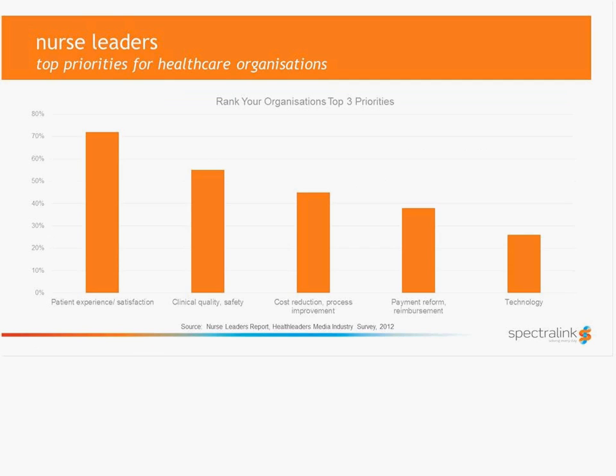A reasonably recent survey of nurse leaders highlighted the top 3 priorities. No surprises here that the patient experience and patient satisfaction is important. The quality of clinical care and the safety of both patients and nursing and clinical staff is very important. And indeed there is the ongoing seeking to improve processes and productivity. We know that nursing staff genuinely care about patient care, and that's their calling and vocation in life. And I think anything that detracts from that, in terms of poor communications, lack of communications, slow communications, all plays into how well you can deliver patient care.